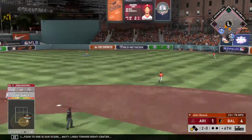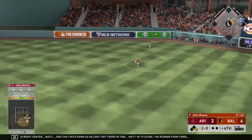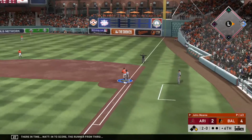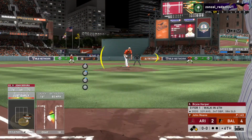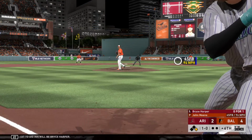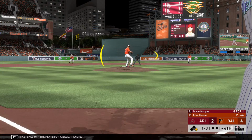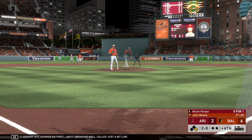Line toward right center. And that gets down as he can't get there in time. In to score the runner from third. Next to dig in will be Bryce Harper as he takes a fastball off the plate for a ball 1-0. Nobody out, runner on first. Breaking ball called just a bit low.